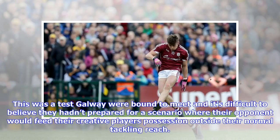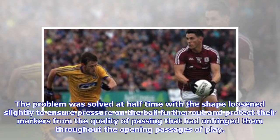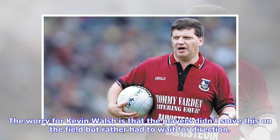This was a test Galway were bound to meet, and it's difficult to believe they hadn't prepared for a scenario where their opponent would feed their creative players possession outside their normal tackling reach. The problem was solved at halftime with the shape loosened slightly to ensure pressure on the ball further out and protect their markers from the quality of passing that had unhinged them throughout the opening passages of play. The worry for Kevin Walsh is that the players didn't solve this on the field but rather had to wait for direction.